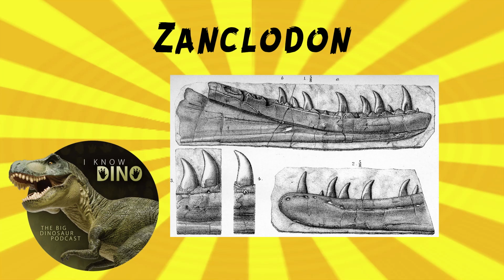And now on to our dinosaur of the day, Zanclodon, which was a request from Ellie via our Patreon and Discord. So thanks. As I said in the beginning of the episode, Zanclodon's not actually a dinosaur. It's an Archosauriform that lived in the Middle Triassic around 242 to 237 million years ago in what is now Germany. It's been found in the Erfurt Formation.